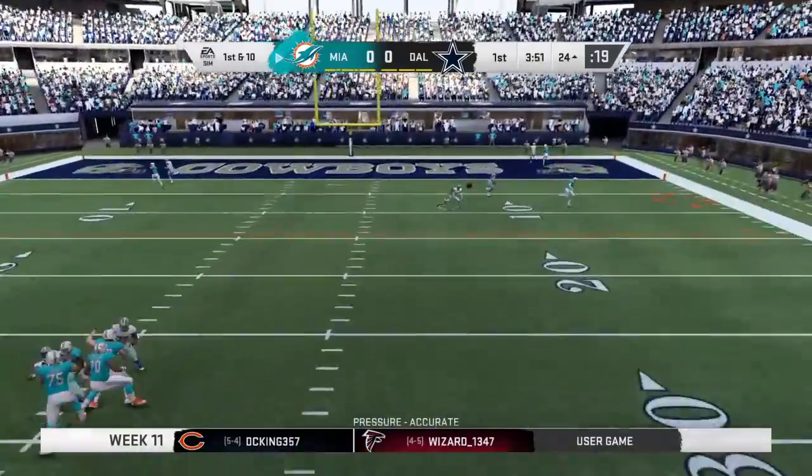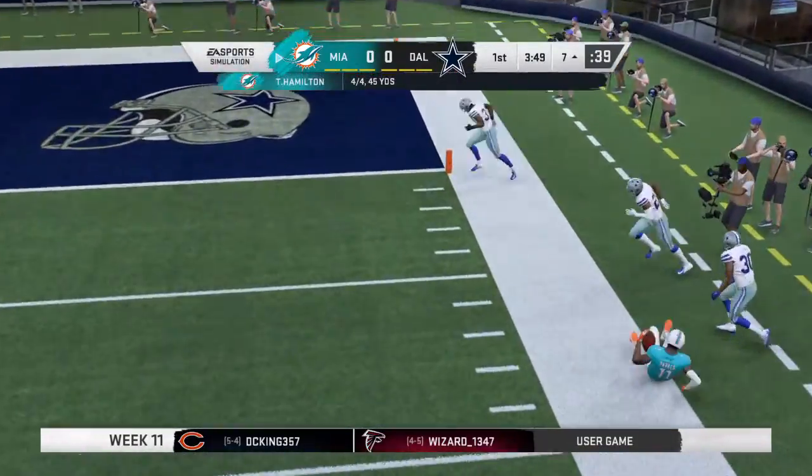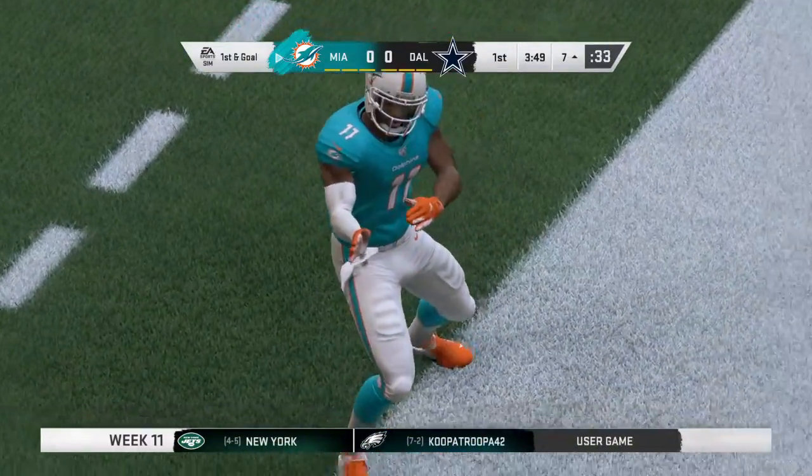That's what they did there. Yeah, I think a lot of people think the coaching staff really gets on them, and that's how they motivate them. Most of these guys are self-motivated. They have a lot of pride in their performance. 17 more yards on that one as they keep the drive rolling.